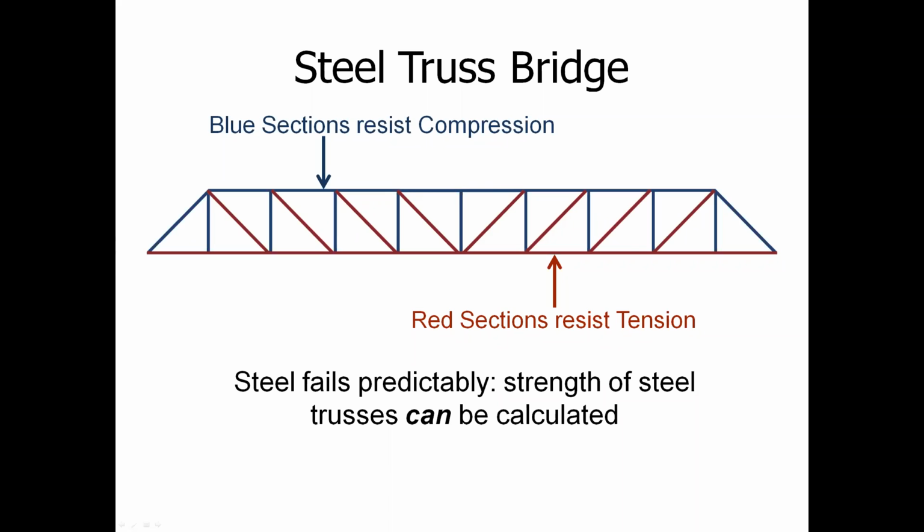And just like with the beam that I just showed you, the bottom section of the truss resists tension. The top section of the truss resists compression, and the wings or pieces that run in between, some resist tension, some resist compression.